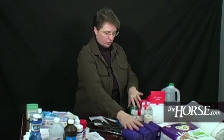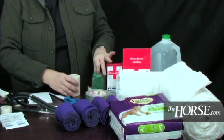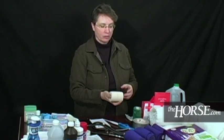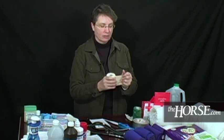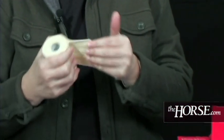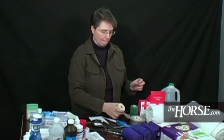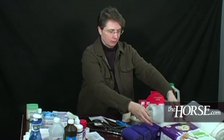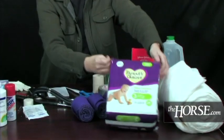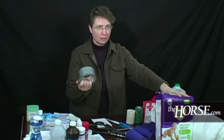On top of that, you might use something like vet wrap to secure that bandage in place. For cotton wraps, you can also use something like Elasticon. That is a very sticky kind of bandage that also has some elasticity. Again, you need to be familiar with these different types of bandaging materials and when to use them. In a pinch, when all else has failed and you haven't prepared adequately, diapers and duct tape can cure the world.